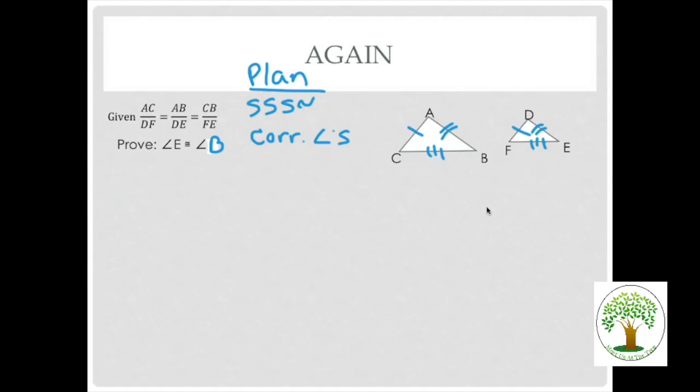So here we go. For simplicity, just for time, I'm going to put an S and an R for statements and reasons. And I might even scoot it over because that's a very long statement there. And number one, I need to write all that out. AC.